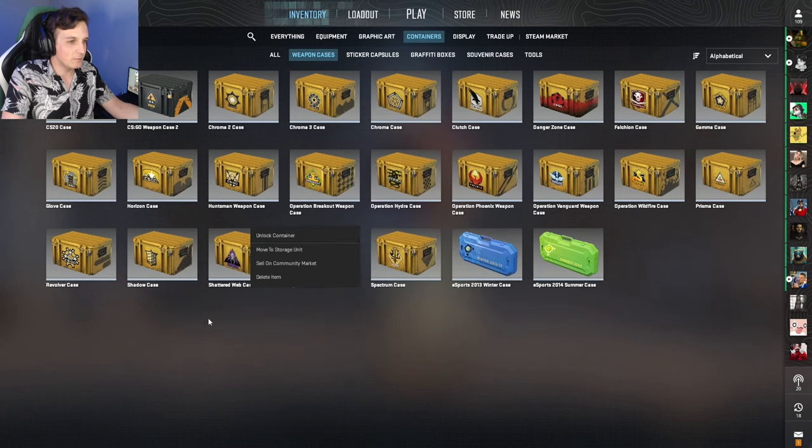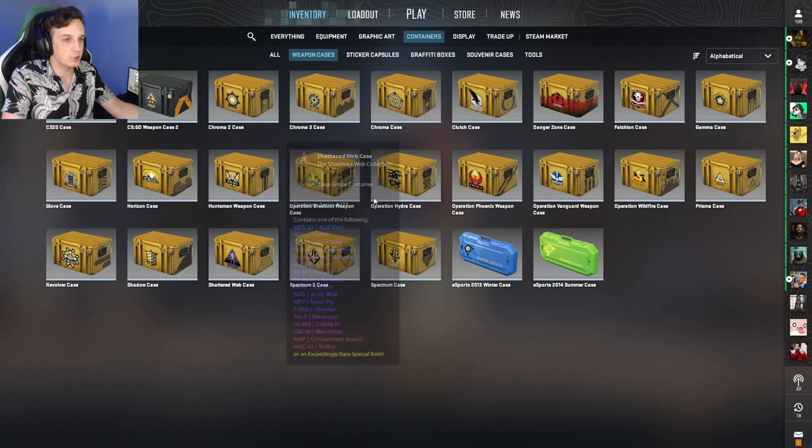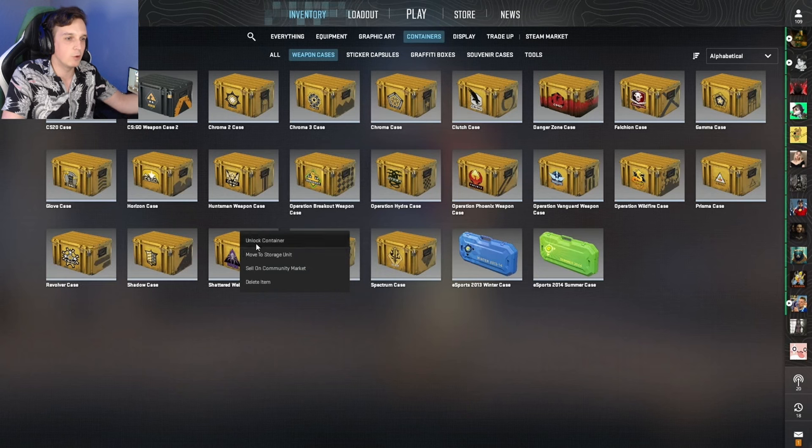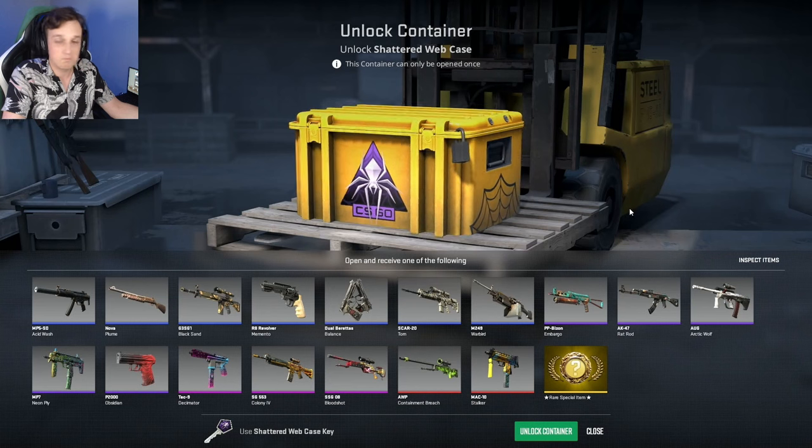I am quite surprised because I believe this is the only operation case which doesn't have the word operation in front of it. All the other operation cases say, you know, Operation Vanguard, Operation Breakout, Operation Hydra, etc. And this one just says Shattered Web case. Kind of a weird thing. Op Containment Breach, MAC-10 Stalker is what we can get out of it.